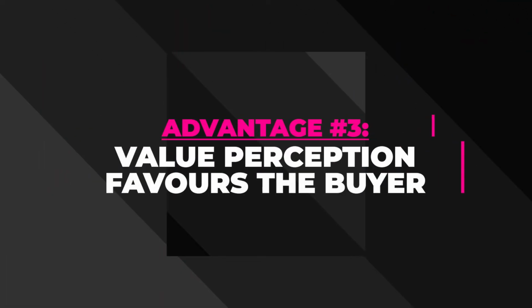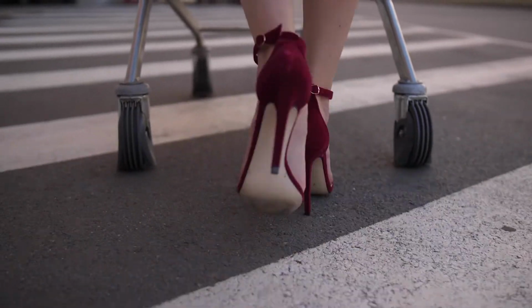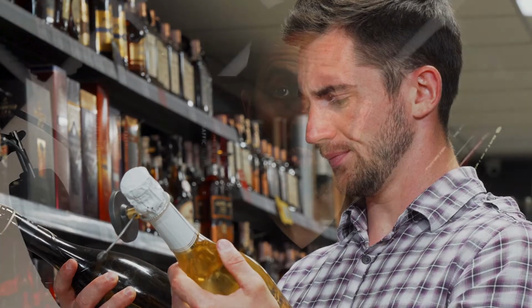Advantage number three, value perception favors the buyer. Now, when we go shopping for something consciously or subconsciously, we want to see some kind of value. And that's why discounted buys on higher volumes work well, even though the price is higher.